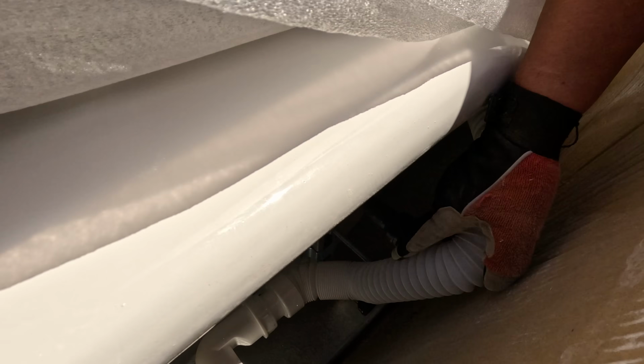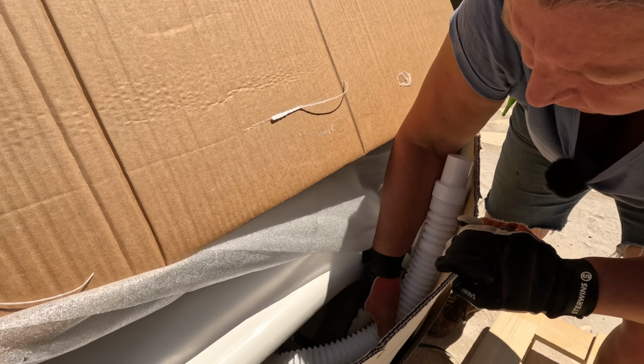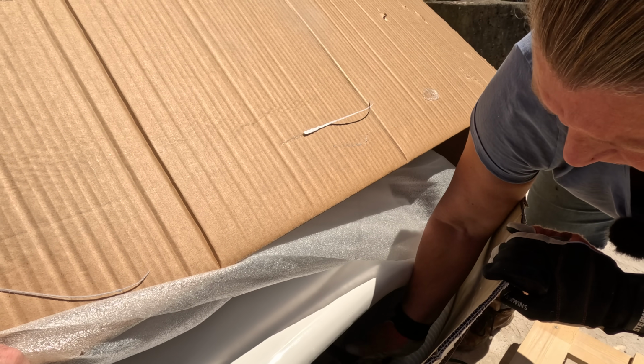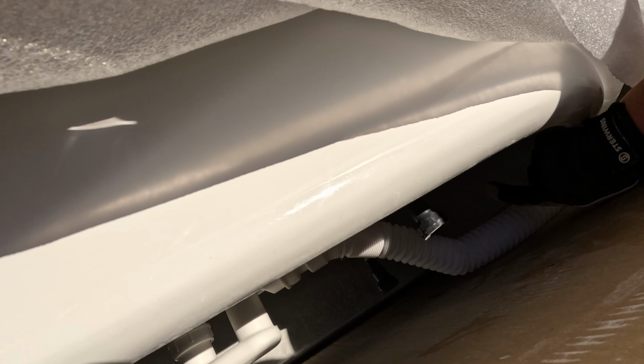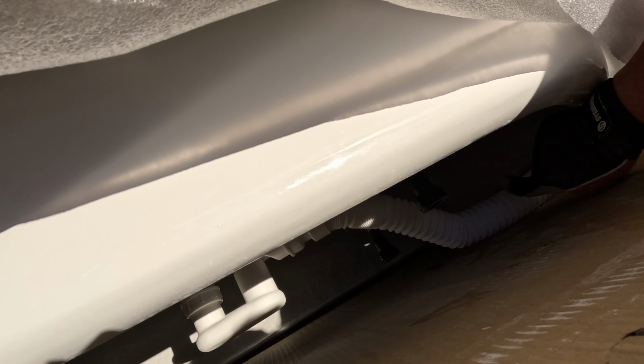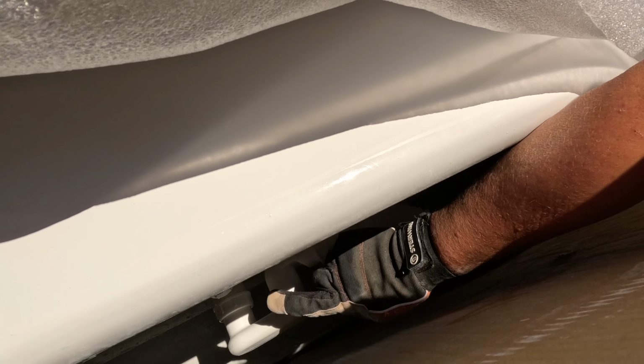So the flexi is quite long. I mean, incredibly long. So if we aim for somewhere between where the feet are going to be and this side of the bathtub, that'll get us the shortest run to our hole in the floor. And check this out. It's got an integrated trap to it, as does the shower.